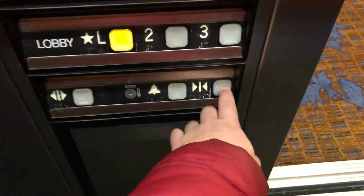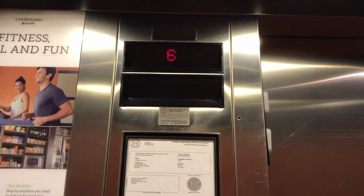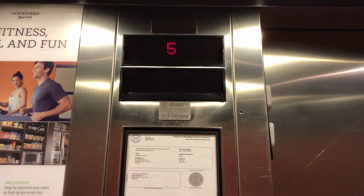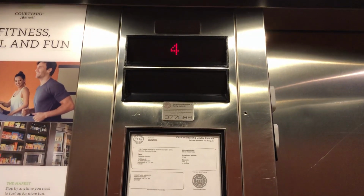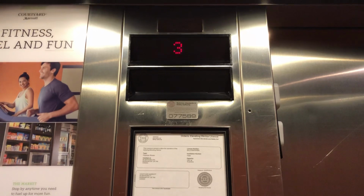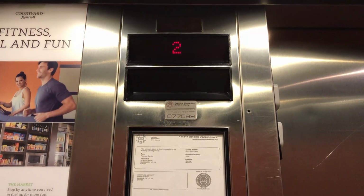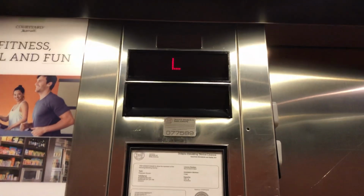Okay, that is low on oil. Oh my goodness, it's low on oil. Geez, this elevator has a bit of a problem. Let's hope the other elevator is doing better.